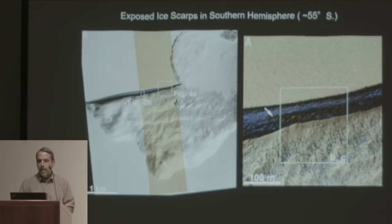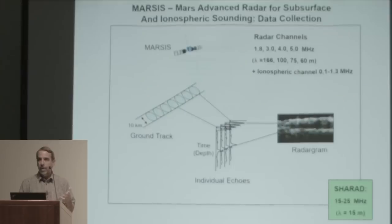And the terrains here have a lot of characteristics on their surface that remind us of what we call paraglacial or Arctic type terrains, permafrost type terrains on the Earth. And in many of these areas where we don't necessarily see this outcrop of ice, we see the morphology on the surface that's similar to these areas, which gives us a hint that maybe those areas also contain some of this ice-rich material in the shallow subsurface.